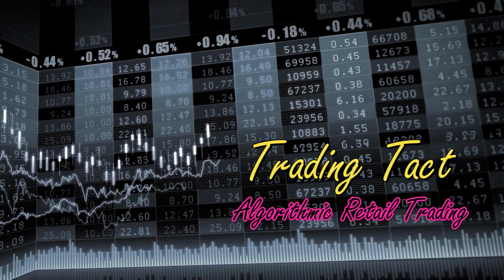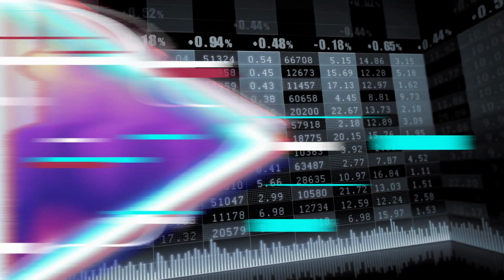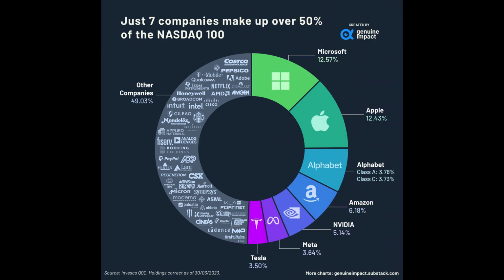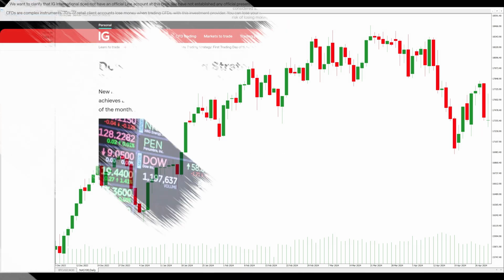I've backtested many Forex and gold strategies for this channel, but I've never touched the stock indexes, so let's have a look at the NASDAQ 100. Among stock traders, one popular seasonal filter is to enter on the first trading day of the month. Many believe that stocks have more impulsive moves on this day.